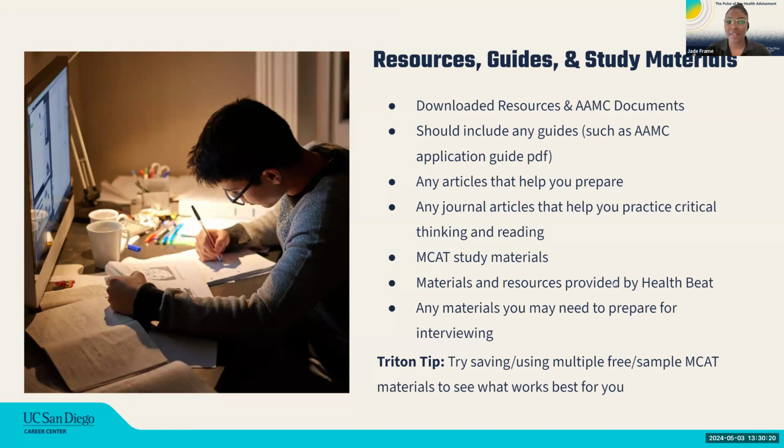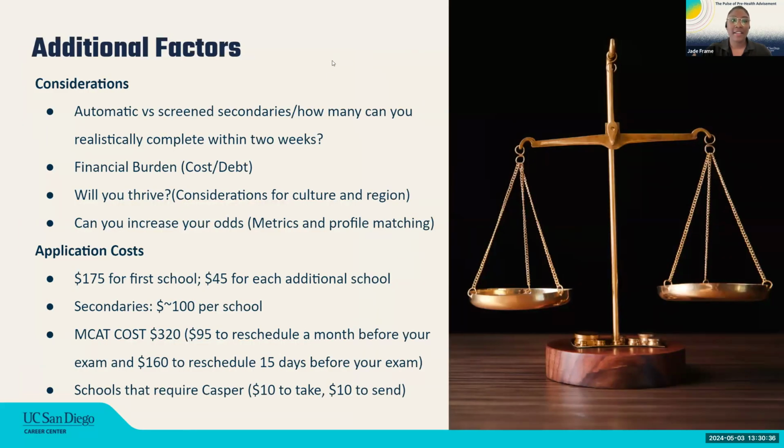So really think about using multiple free or sample MCAT materials to see what works best for you, because everyone has a different learning style. When I work with a student, I'll recommend certain things, but it's really going to depend on your learning style.